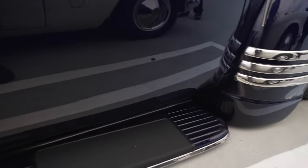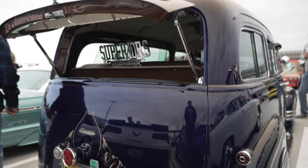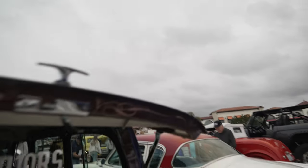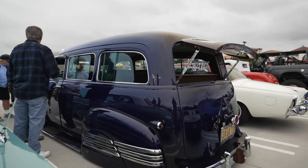The running board. And this is on air ride, so you can see it's very slammed to the ground. Covered rear fenders, cover the entire rear wheels. Wow, that is so cool. Custom pinstripe right there, hand done, right here too. Yeah, this will be my pick for car of the week.